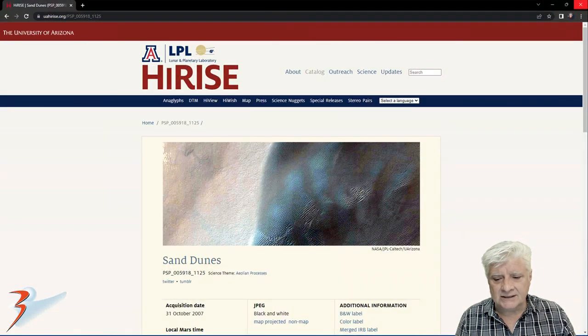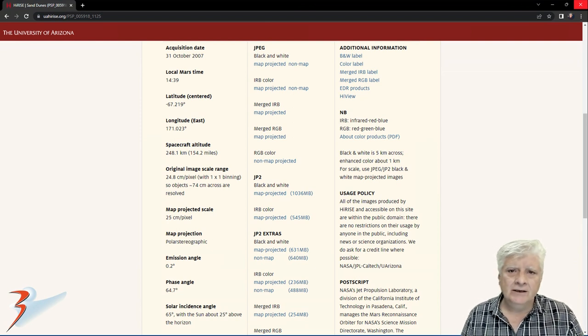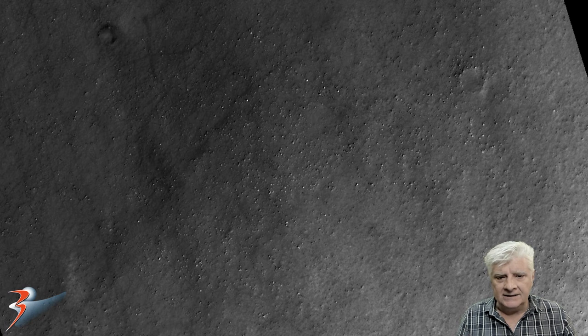The HiRISE photograph is called Sand Dunes, acquired on the 31st of October 2007 at 24.8 centimeters per pixel. 1x1 binning was used. The images are cropped from the JP2 black and white map projected file, just over 1 gigabyte in size. There's a look at the low res black and white, and the anomalies I'll be showing you in this feature are scattered about across this region.